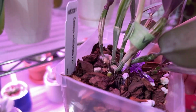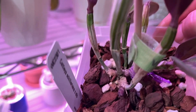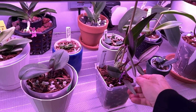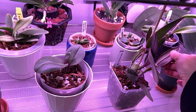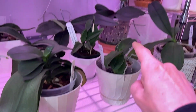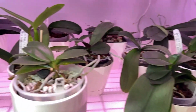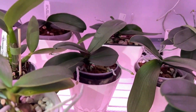And I put her in here about a week ago because I did see the little nubbins starting. It looks like we got roots coming on an older growth too there. But she does have those new roots coming. And from what I've read, they prefer really high light. And with this anthocyanin on there, I think she's getting the right amount. Normally, she would be sitting right here.